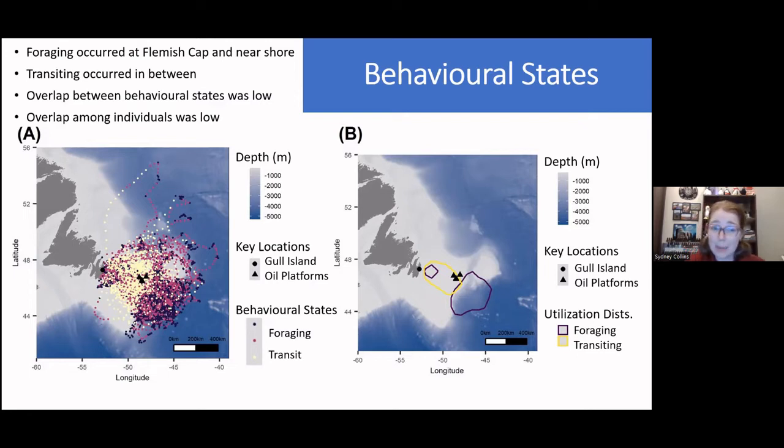The other interesting thing about this is that the overall overlap among individuals, the areas that individuals used, was low. And so looking at graph A, you can tell because there's this one individual up at the top there that went way, way up north and nobody else did. And then there were other individuals that went really, really south and nobody else did. So there was quite a lot of difference between individuals in the areas that they used.